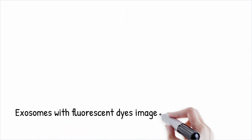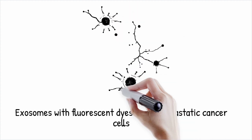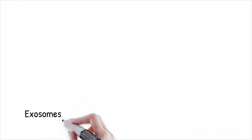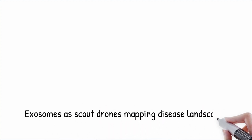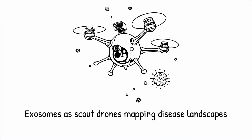Example: synthetic exosomes carrying fluorescent dyes have been used to image metastatic cancer cells in vivo, helping to track tumor spread. Analogy: in diagnostics, synthetic exosomes act like scout drones equipped with cameras to map out disease landscapes.